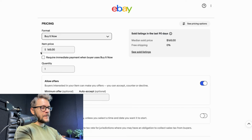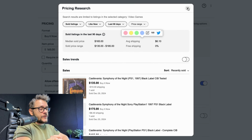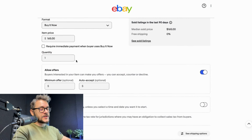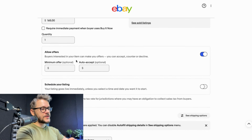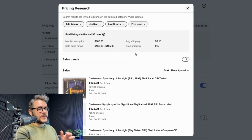Next up, you can find some median selling prices, so you can actually understand what prices are being used by other sellers for a similar or identical product to what you're selling. And as you can see right here, free postage, that means free shipping. And you can see a percentage. This means how many of your competitors are using free shipping for their product. You can actually learn from this and see what other sellers are doing. Now, what you want to do when you're doing your research is try to find as many people as possible that are selling this exact same product. If not, try finding something similar. Make a list, get the minimum price, get the maximum price, and try going somewhere in the middle. This is what I always do.